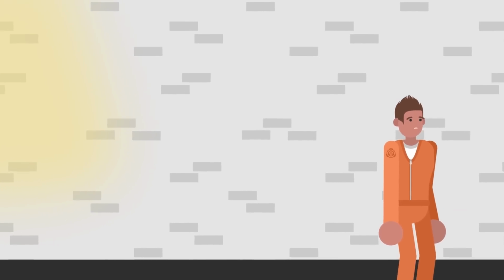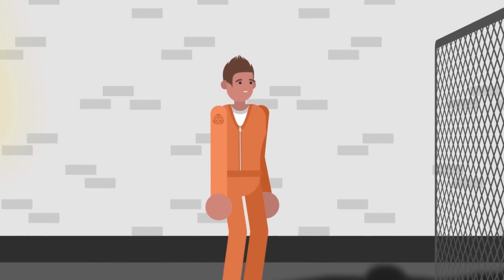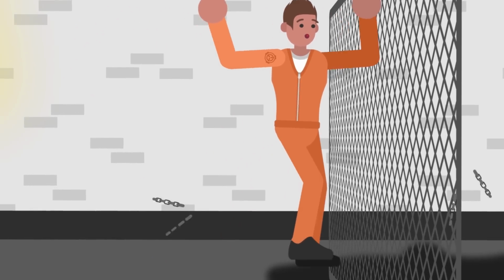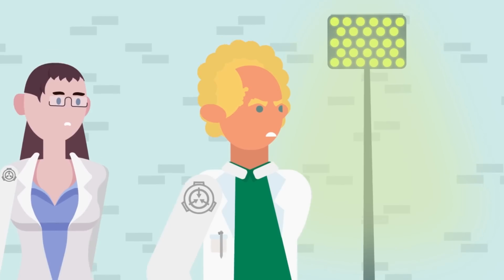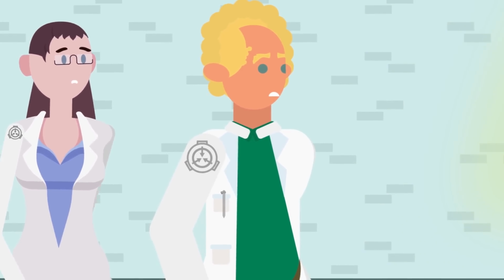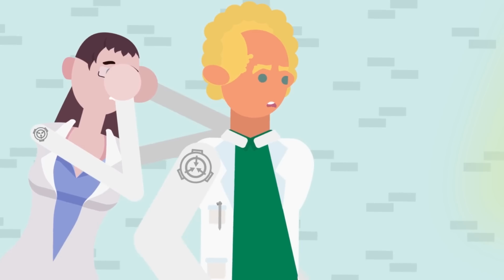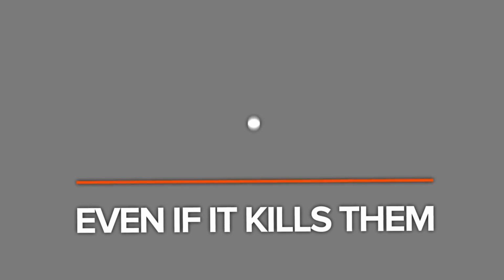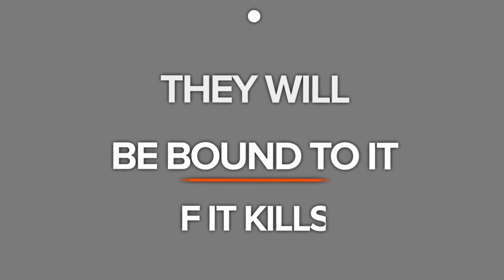To the horror of the research team watching, these restraints did nothing to lessen the nail's hold on the subject. He was pulled forward violently, and the chains ripped from the floor and his body slowly forced itself through the chicken wire, landing on the other side in a pile of tiny pieces, like a potato shot through a tennis racket. No matter what is holding them down or what is in their way, a subject cannot escape the pull of their shadow or the prison of the nail. They will be bound to it, even if it kills them.